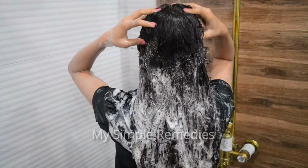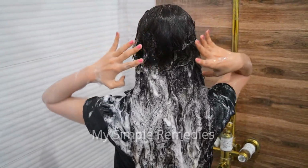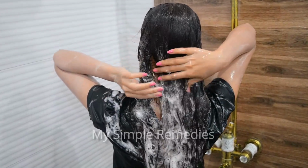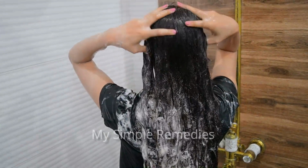This shampoo makes my hair healthy and also frizz-free. Also, this prevents my hair falling out and breakage. So I always wash my hair with my own shampoo.